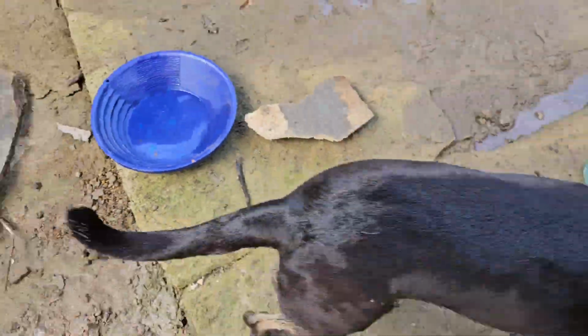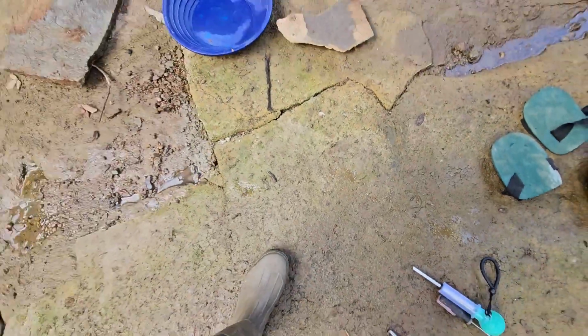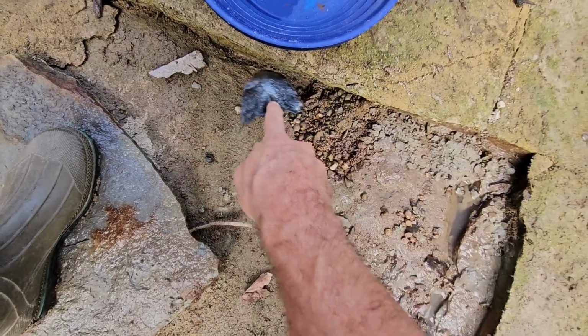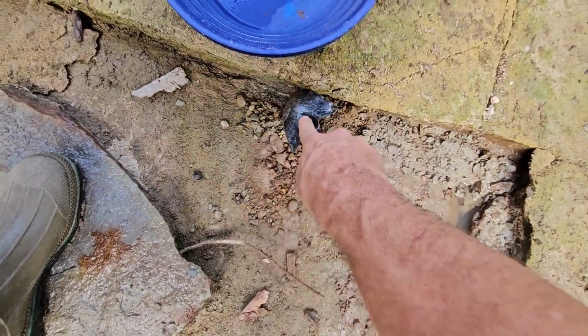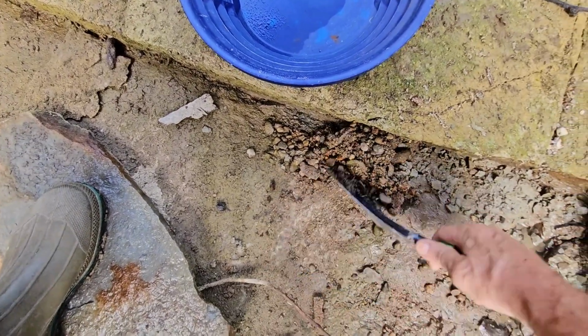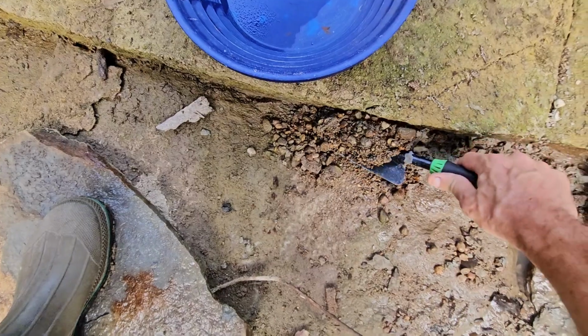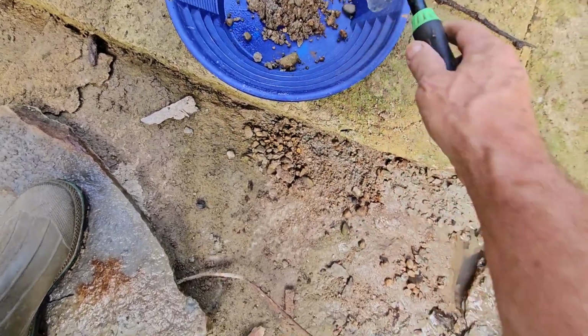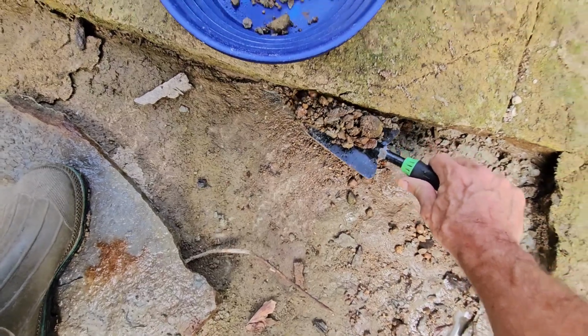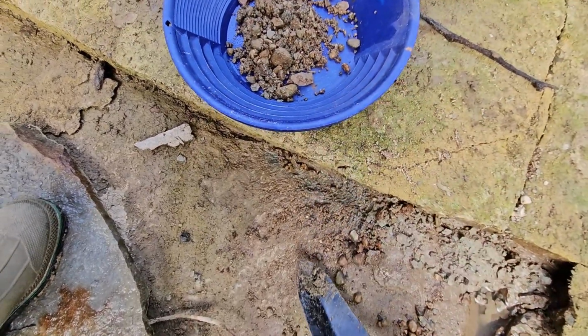All right, I'm gonna get the trowel here for the time being. We are literally just going to scrape everything we can into the pan here. We didn't bring a bucket down here with us. I do have RPE down here, but we'll just put it in here for right now.